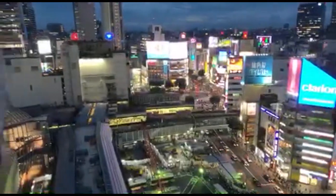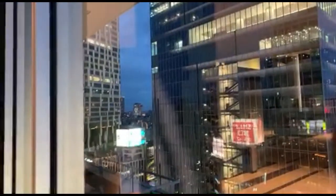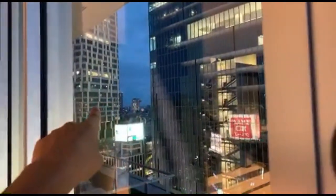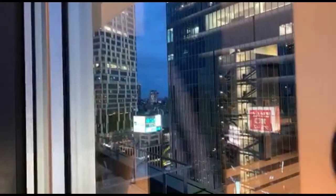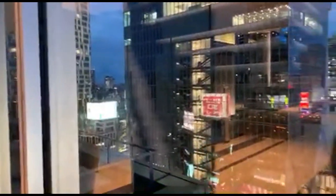Yeah, so on the left side, as I showed you earlier, this is the new building. And if you even go a little bit further, there's two of them. This one and then that one right there. And this was not here a year and a half ago. So for everybody who is coming to Japan or to Tokyo after a long hiatus, who has not been here for a while, you are going to be a little bit surprised at Shibuya.